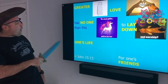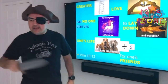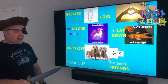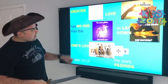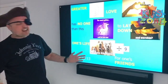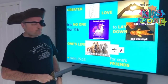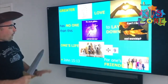And then I've got one's life. So if you just see here, this is a bit more complicated. It's for the older ones of you. So here we've got a picture of very surprised looking dogs going, cats have 9 lives? But divided by 9. Now 9 divided by 9 is 1. One's life. Easy. And then lastly, for one's friends. And here is a picture of 7 friends. There we go. So I think that's really easy.